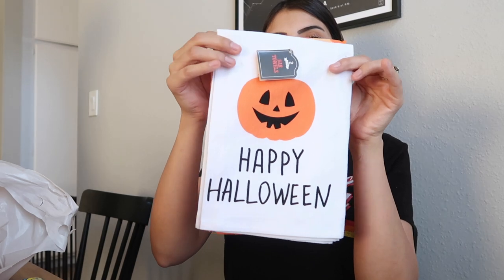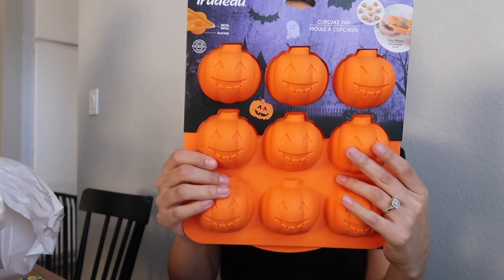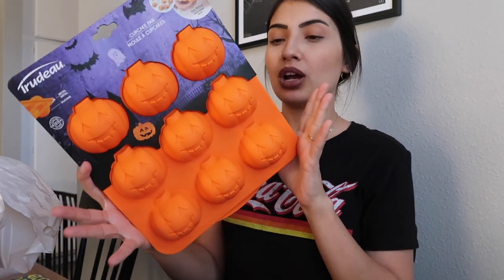And then I got these towels. They don't feel absorbent or anything, so I'm not gonna use them in my kitchen. But usually for the girls' play kitchen, I like to grab seasonal towels like this, that way they can play with them. And then these were $5, kind of pricey for these two because they're not really absorbent, like I said, but I got those. So this one just has a pumpkin, and then you guys have pumpkins all over. And then I think the last Halloween thing that I got are these pumpkin molds. They're like for cupcakes or muffins. So I'm gonna use that for the girls.